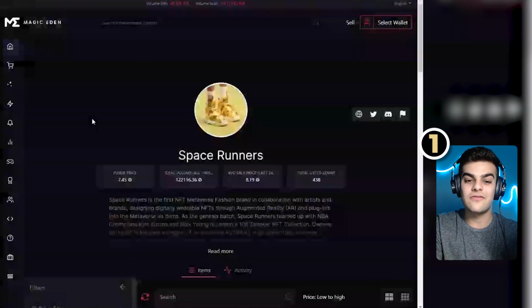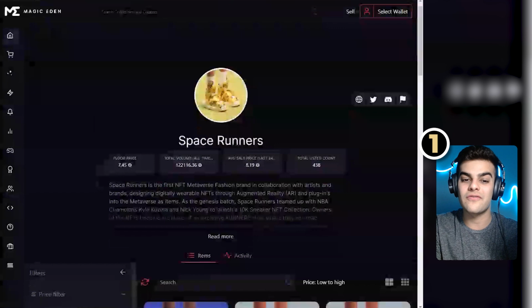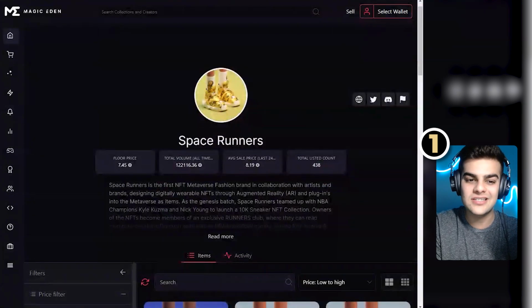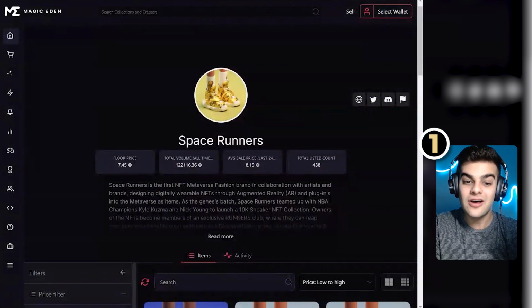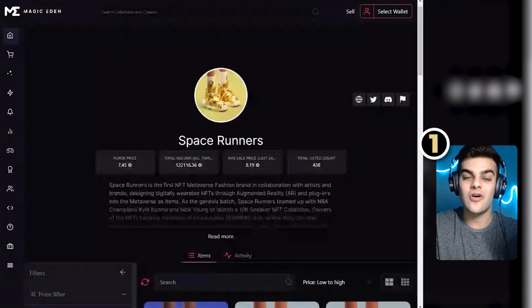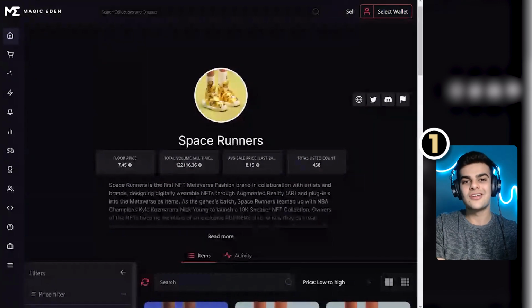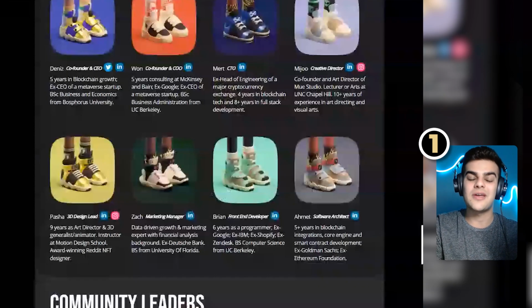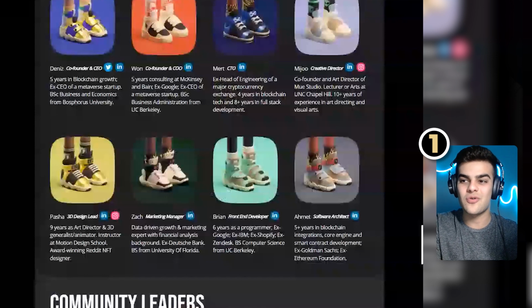We can take a look at Magic Eden, which is the Solana marketplace for the Space Runners. Currently, the floor price is 7.45 SOL. This project minted on December 22nd, 2021 at a mint price of 5 Solana. And you can see there's a total volume of 122,000 Solana traded. This project scored very well on community as they have 142,000 followers on Twitter, 320,000 followers on Instagram, and 123,000 members in their Discord. So a very, very large community.